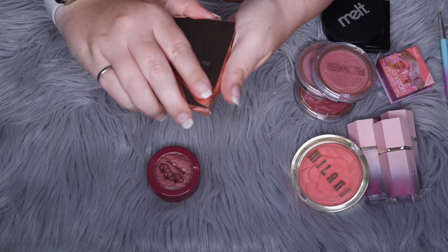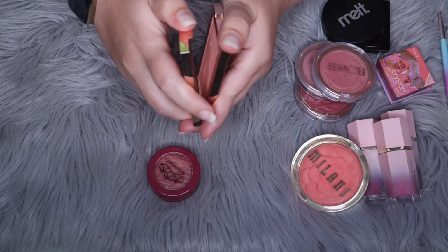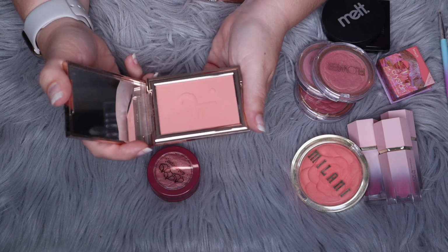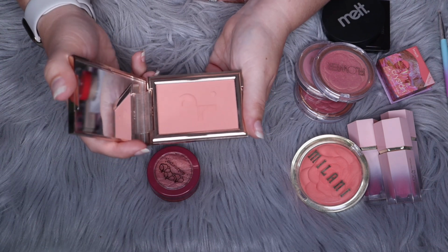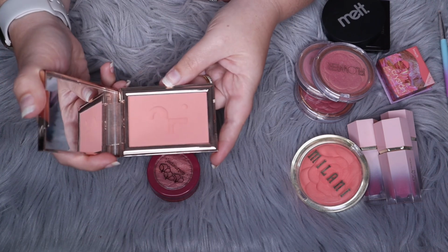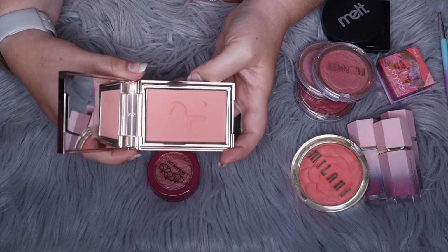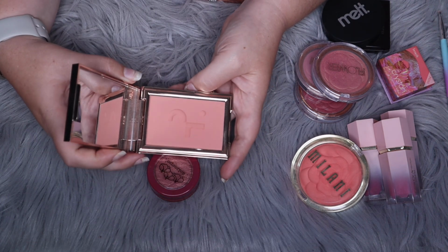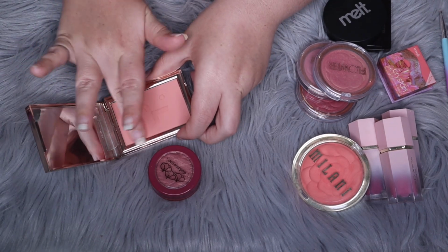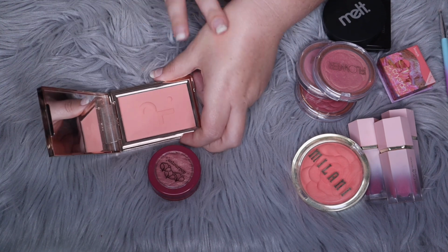Next up is this Patrick Ta blush. This one is in She's Passionate. Now, I'm going to keep this because I paid a lot for it, but I'm actually really disappointed in this. This blends absolutely beautifully. It feels so nice on the skin. However, this shade is so light. The pictures online made it look so much deeper, like a peachy blush, but it is so light. And I'm like Casper the Ghost, but it is really, really light and it barely shows up on my skin.